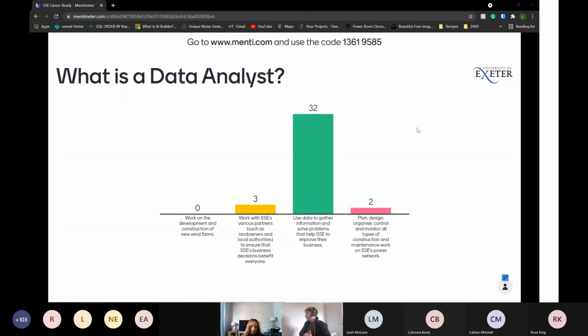So most of you have said use data to gather information and solve problems, and the majority of you are correct. So a data analyst's job is to look at energy production, the area that we're actually going to place the wind turbine or the hydroelectric power station, the capacity on the grid, the wind speeds, wake effects, all sorts of things. Take all this data and try and place our assets in the best places possible, because the more efficient and better placed we can put our equipment, the cheaper it will be to build it, the less we have to charge for electricity, and the more money the consumer saves at the other end. So it's beneficial to everyone that a data analyst does their job correctly.